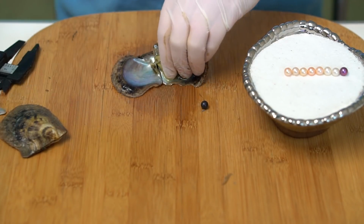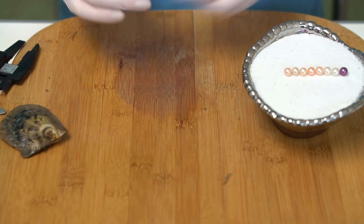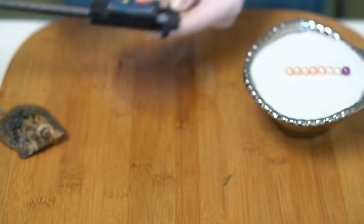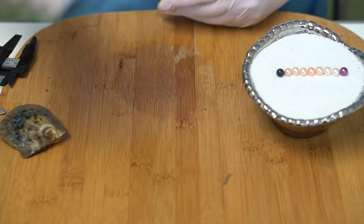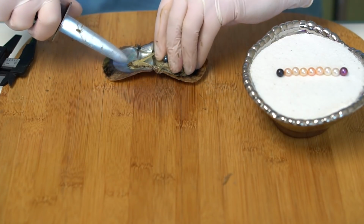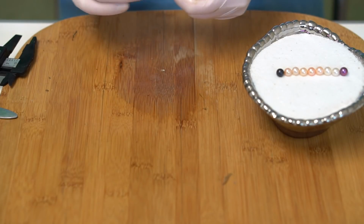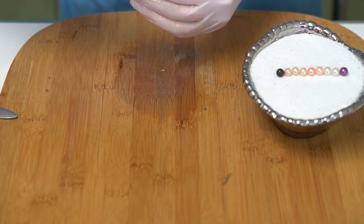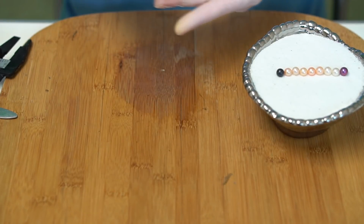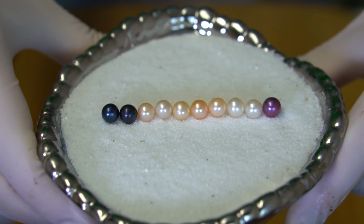And a black. 7.4. All right, number 10 is a blue. All right, so we got all those beautiful lights in the middle and then more darks on the ends. 7.2. Gorgeous. Congratulations.